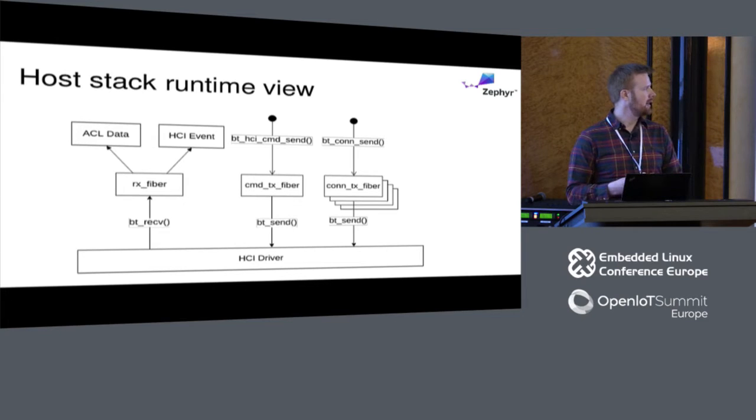For the most part, when we get data from the controller, that's in interrupt context, so we just want to put it quickly to a receive queue and then have the fiber actually process it, so we don't take too much time in the interrupt context. And there are two kinds of data we get from there: the RX fiber either processes connection data, also known as ACL data, or HCI events.